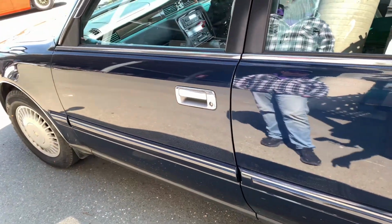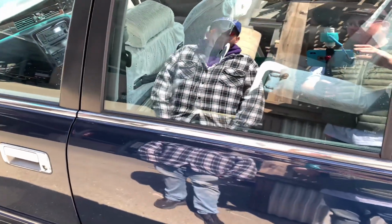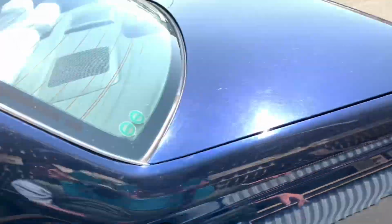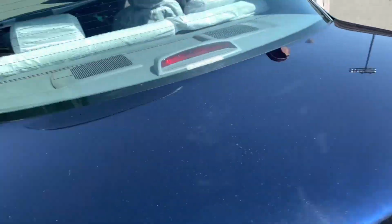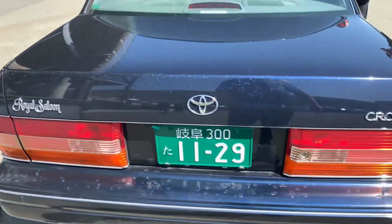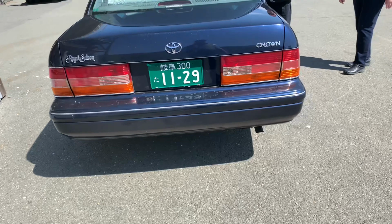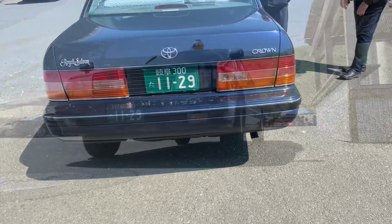There's actually more leg room for the... What is it? It's a Toyota. Is it the Crown? It's a Crown Royal Saloon. The old Crown. Yeah. Wow. Now they have a new Crown. I have a Highlander. Cool.